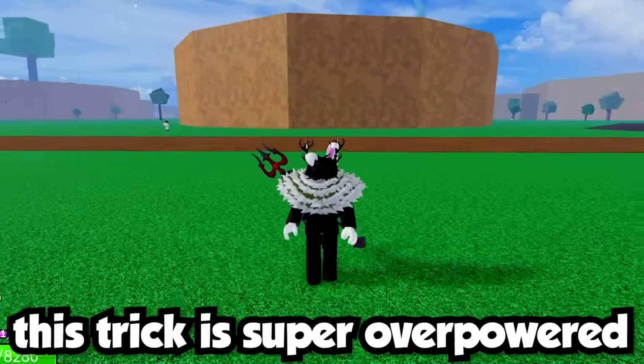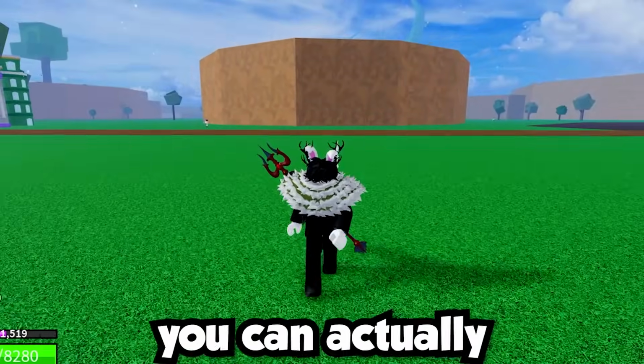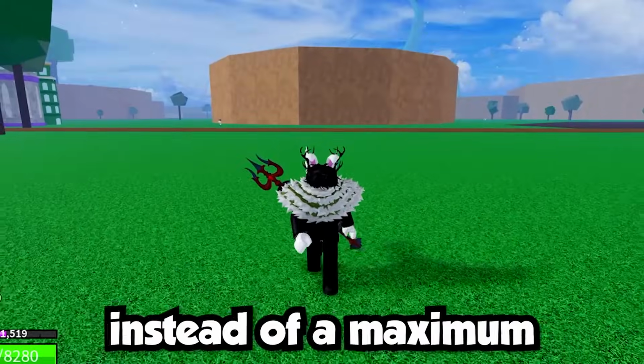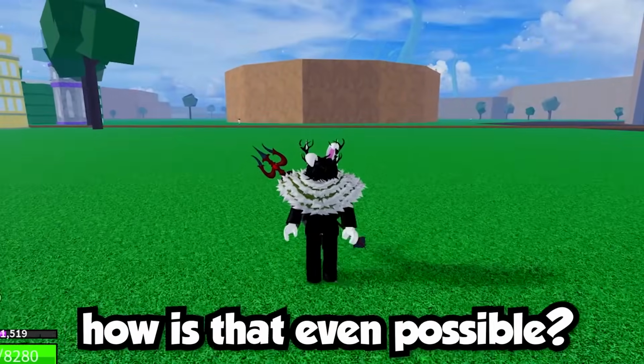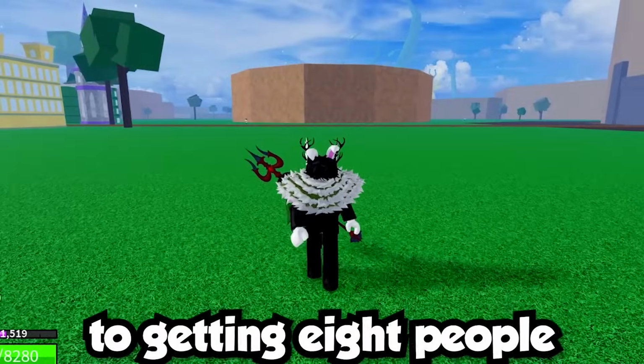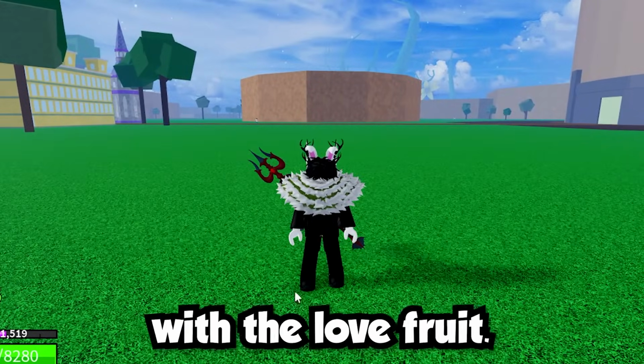So next up, this trick is super overpowered if you use it properly. So with this method, you can actually get 8 people into a raid instead of a maximum of 4 people. Now you might be wondering, how is that even possible? But there is actually a trick to getting 8 people into a raid, and for this you are gonna need 4 people with the love fruit.